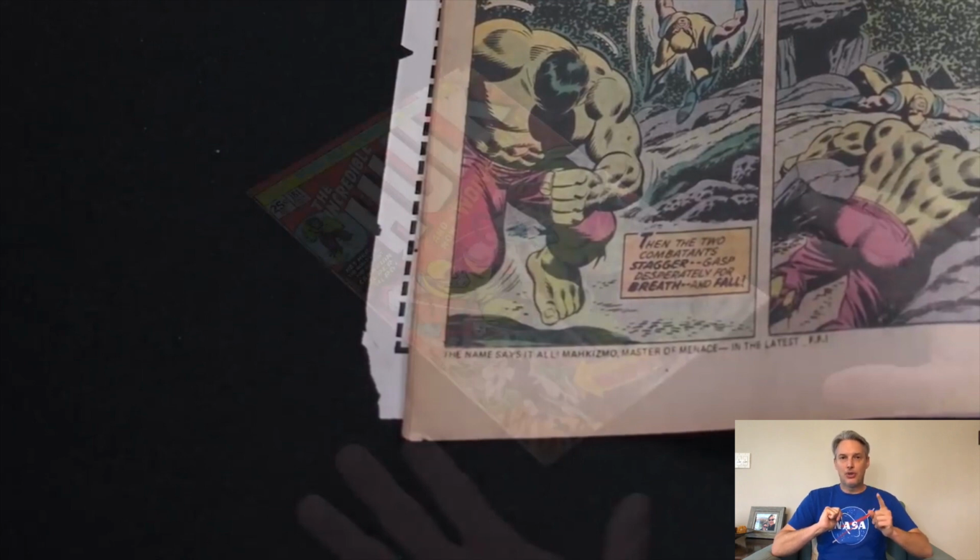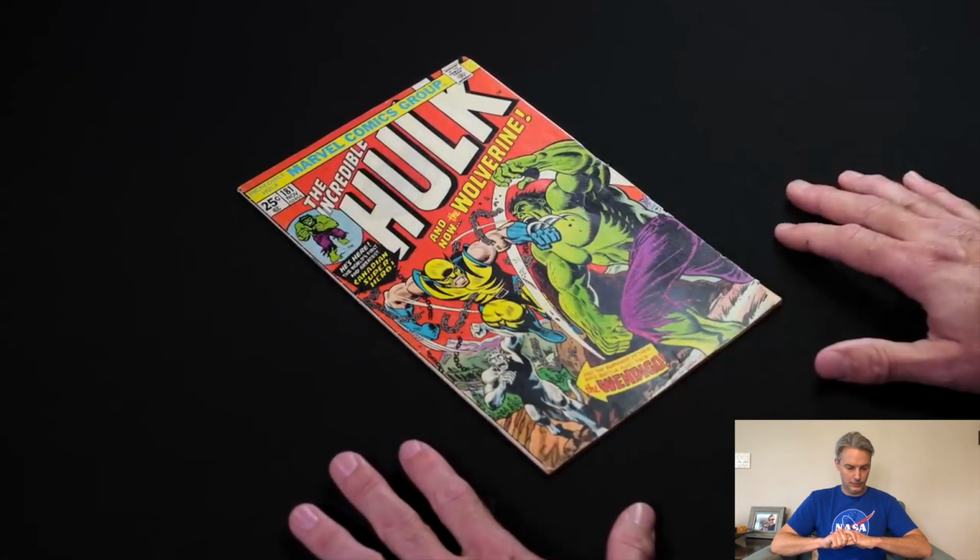When I'm looking at books that are raw, I don't care how good they look otherwise. If they are missing a piece, even a relatively small piece, it's not for me, unless it's just an amazing book at an amazing price. But I'm not interested in a book that is missing a piece and therefore becomes an instant 6.0, regardless of its other condition issues. Missing pieces and tears are deadly to grading. So keep that in mind when you're purchasing your raw books. But clearly there are other things going on with this book.